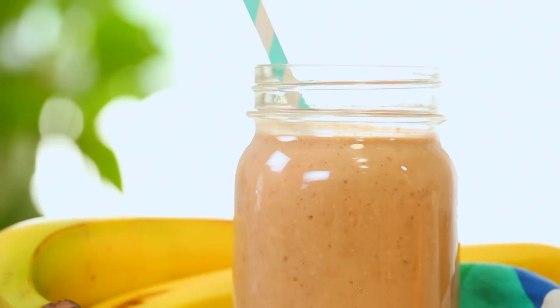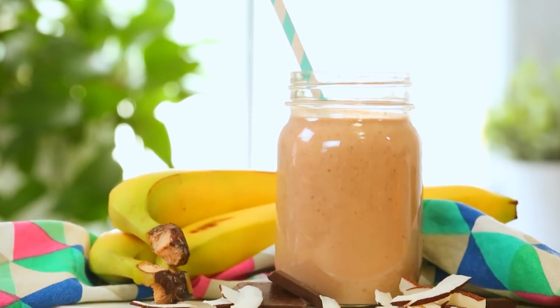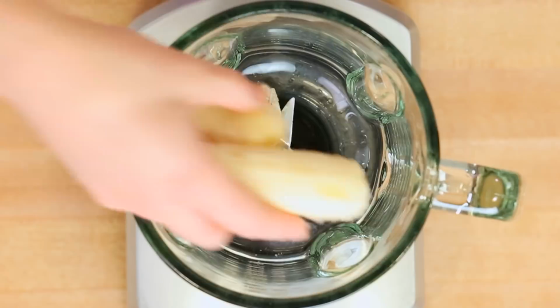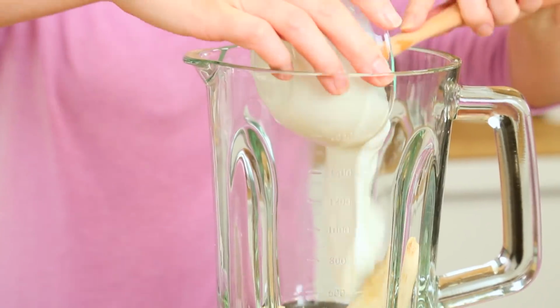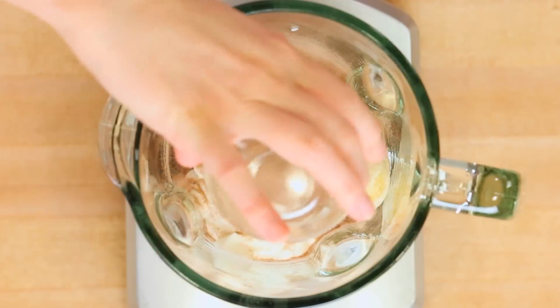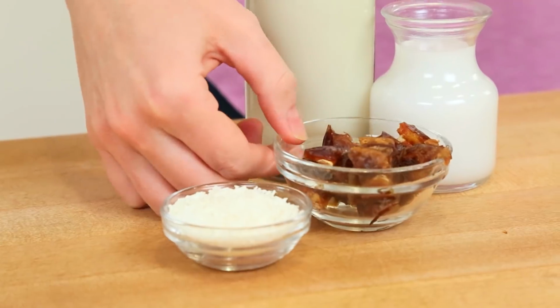Finally, we're whipping up a rich and tasty and super decadent tasting chocolate coconut smoothie. This one starts with a banana. If you are not a fan of bananas in your smoothie, you just go ahead and leave it out, no problem at all. To that, I am adding some vanilla flavored yogurt. I've got some chocolate protein powder heading in here. And then instead of honey or agave in this recipe, I'm actually going to be adding some dates for a little additional sweetness.